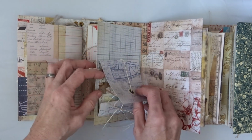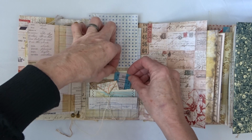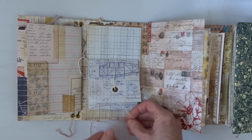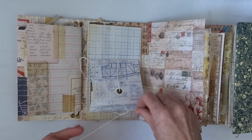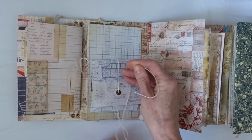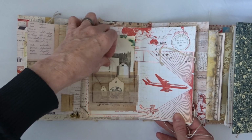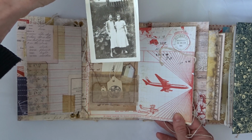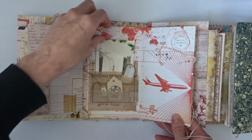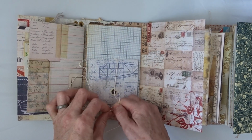And when this opens up, there's some little tabs and tags and things in here. And then it just closes with a tie. It's a little messy. Okay. And then this opens up. Little tags and more photographs and more German. This is a friends. Love that. Let me close that. There we go. Very delicate.